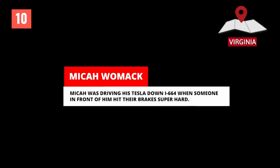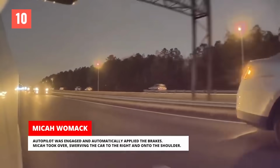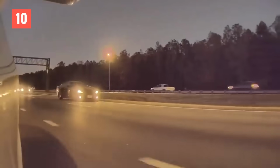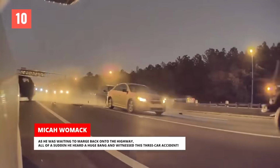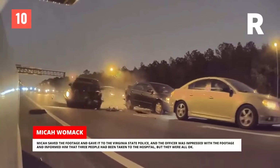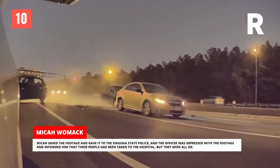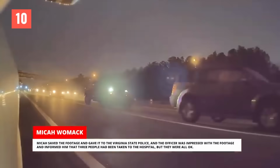Micah was driving his Tesla down I-664 when someone in front of him hit their brakes super hard. Autopilot was engaged and automatically applied the brakes. Micah took over, swerving the car to the right and onto the shoulder. As he was waiting to merge back onto the highway, all of a sudden he heard a huge bang and witnessed this 3-car accident. Micah saved the footage and gave it to the Virginia State Police, and the officer was impressed with the footage and informed him that 3 people had been taken to the hospital, but they were all okay.